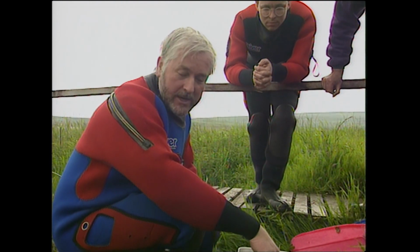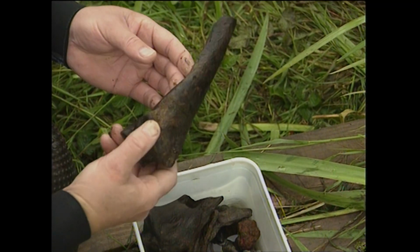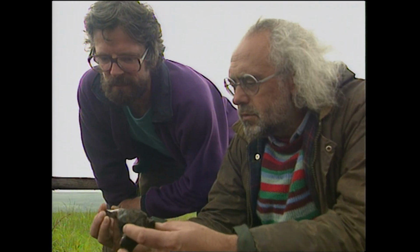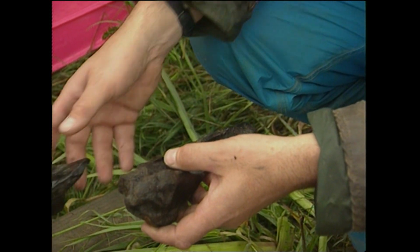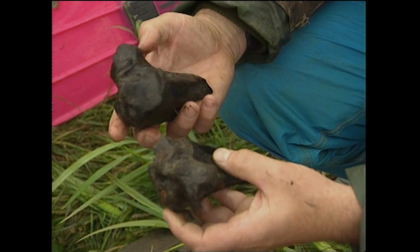But some of this stuff's really nice. Yeah, that's bone. Mainly bone, isn't it? The size of these things. Cool. And there's butchery marks on them too, we're sure. So these are food remains of animals they've chopped up. And this looks like chop marks, doesn't it? Yeah, I'm sure that's all chopped, broken through.